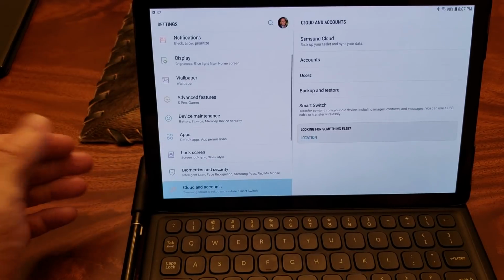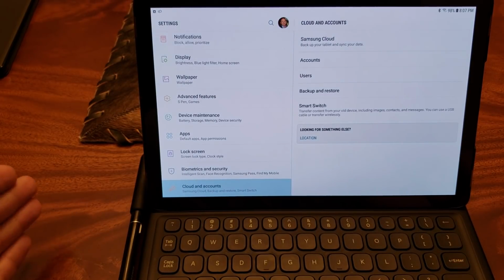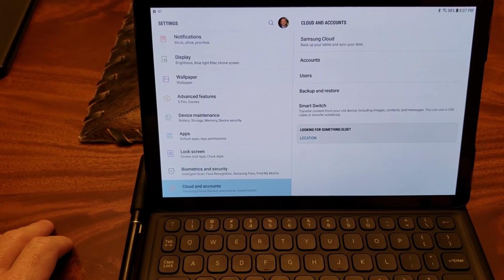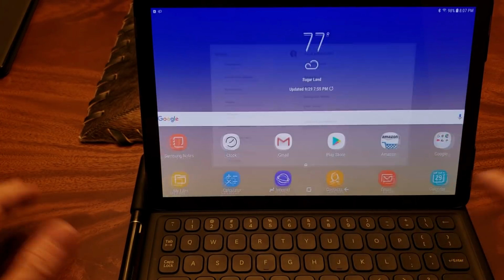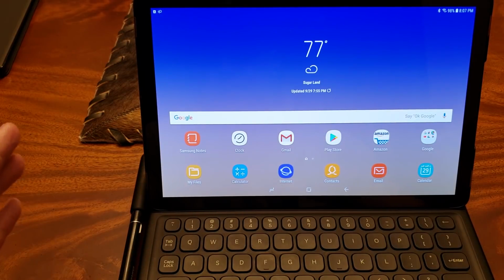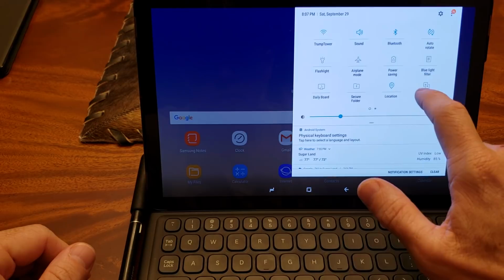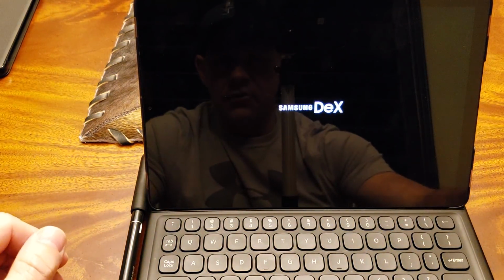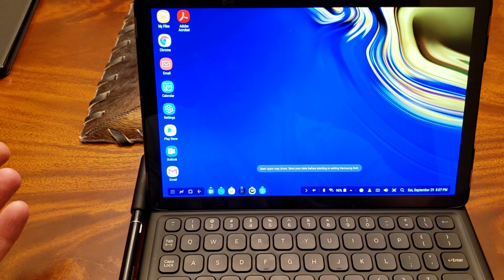So, and I'm going to get into the Dex mode. I think the bottom line is that if anyone has ever played with a Galaxy S device or a Galaxy Note device, this thing works just like it. It's just a huge version of a Galaxy Note 9, period. I mean, everything works literally the same. So let's get into the Dex mode, because this is where I think the unit really becomes more of that laptop experience. So you'll go to Samsung Dex, and this is why I bought the mouse, because again, if you're using this to replace your laptop, then you're going to need the mouse. I'm just here to tell you.